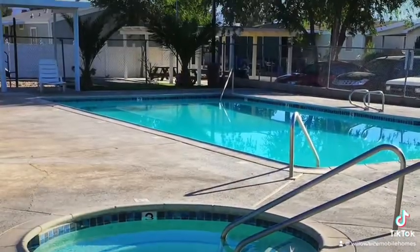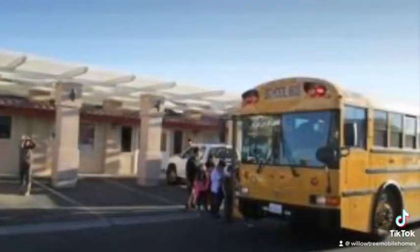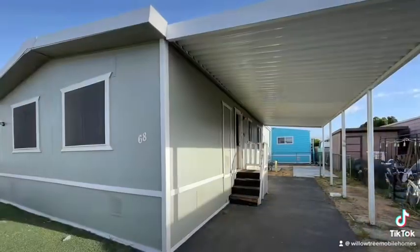It's in Bear Valley Mobile Home Park, an all-age community. It's really great. The school buses pick up right at the clubhouse door.